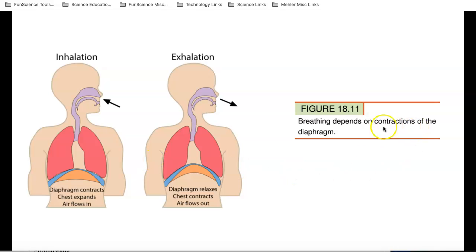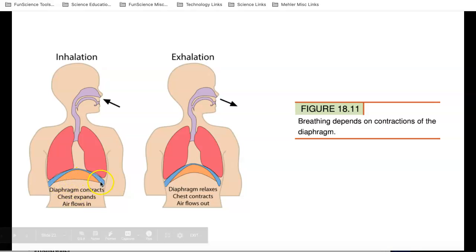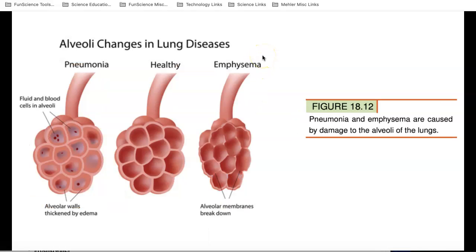Breathing depends on the contraction of the diaphragm. There's a muscle down here, just beneath your lungs, which allows the chest to expand, the air flows in, and the chest to contract, the air flows out. So inhalation and exhalation are dependent on this muscle down here called the diaphragm.